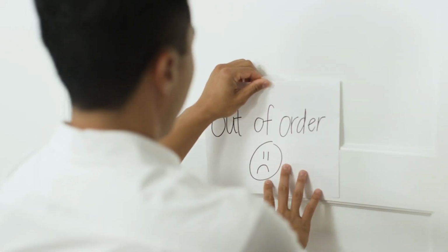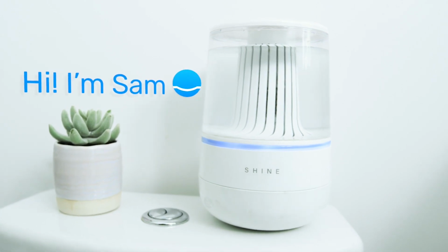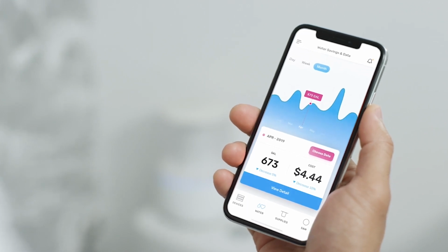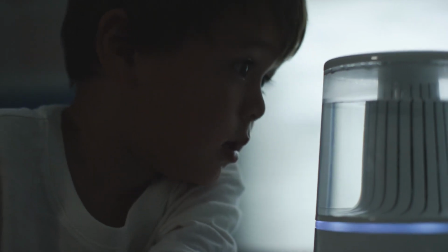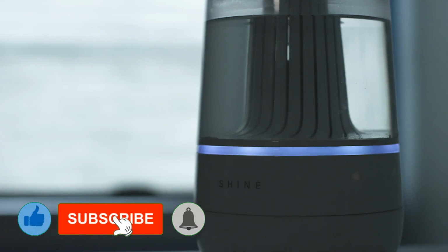But when your toilet stops working, the reasons can be unclear. That's why Shine uses an AI called Sam. Sam can detect the first sign of a leak or flood and notifies you with the issue and how to fix it. Shine service even delivers free repair kits. Shine ensures that the bathroom is ready for you so that you can be ready for the world. It's time to let your bathroom shine.